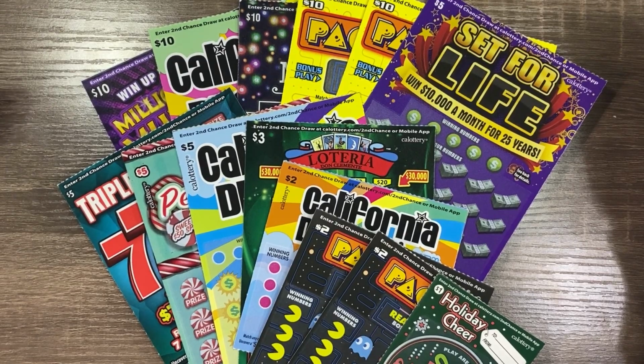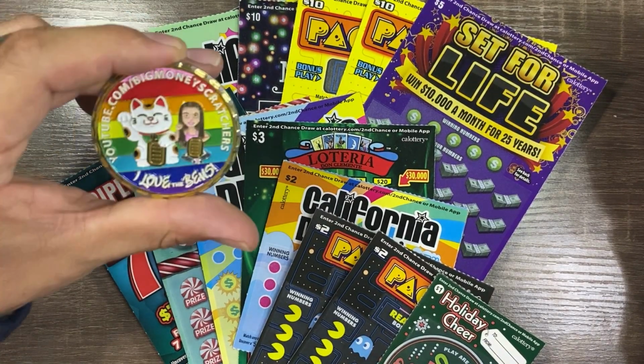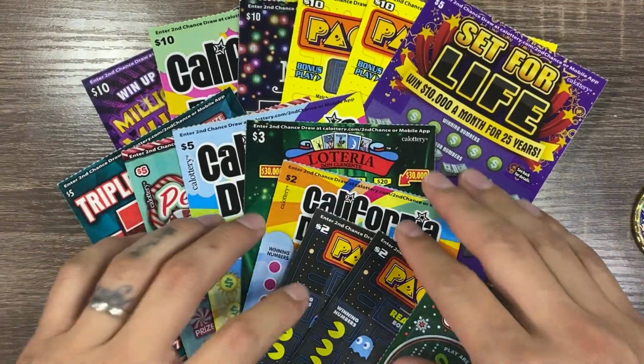We got some fun mail all the way from California, from Big Money Scratchers. Look at this cool channel coin too, guys. I think she still has some for sale. Awesome channel, awesome supporter. So let's get scratching these cool California tickets.